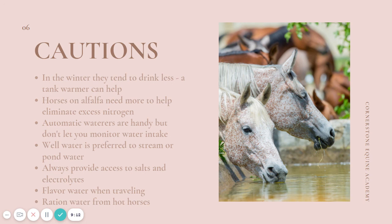Just like human athletes, if you ran a marathon, you have a hard time eating or drinking right afterwards. Your body is still in exercise mode, and it's actually moved blood away from your digestive system. So you want to introduce that water slowly.